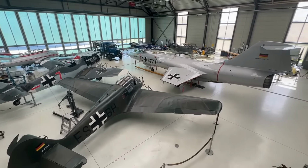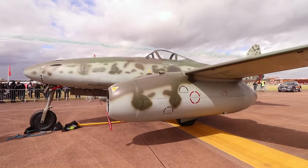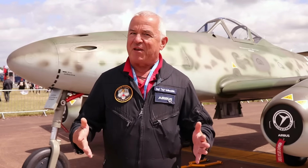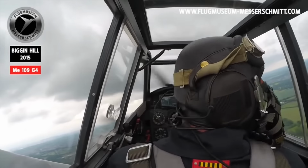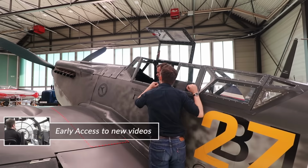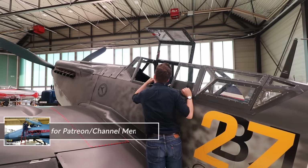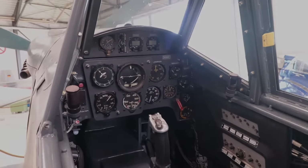And yes, these are the same people that also flew the Me-262 at Riyadh in 2023. You may have seen my conversation with Gary then, the Me-262 pilot. Today we will hear from Volker Bau, one of the only people that can fly a Bf 109 these days. And it's not just my questions, but those from you. I asked my Patreons and channel members to let me know what questions they have, and I put those to Volker. So without any further ado, let's jump straight in.